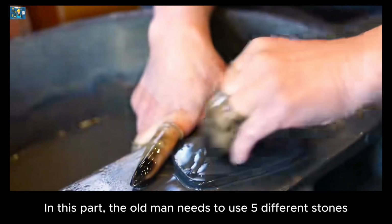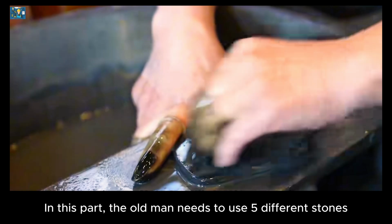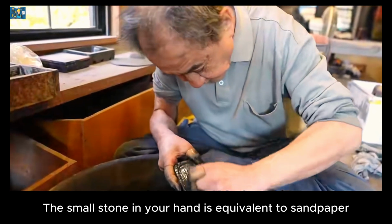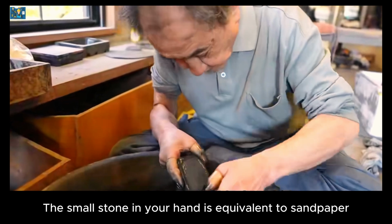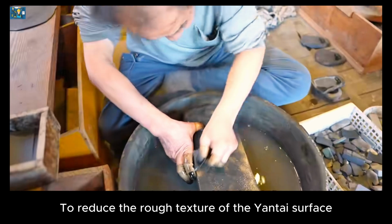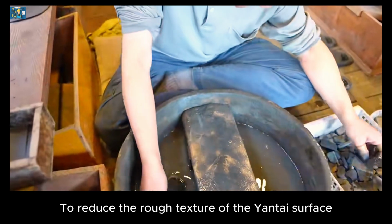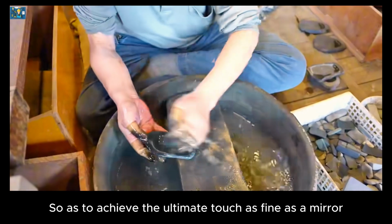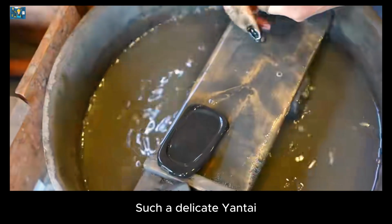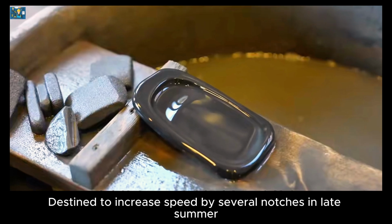In this part, the old man needs to use 5 different stones to polish in sequence with liquid. The small stone in his hand is equivalent to sandpaper. Using stones of different sizes to reduce the rough texture of the inkstone surface, so as to achieve the ultimate touch as fine as a mirror. Such a delicate inkstone is destined to grind ink faster.